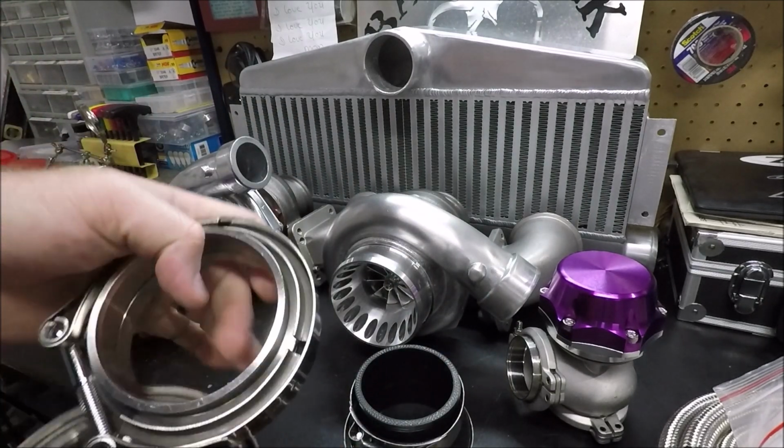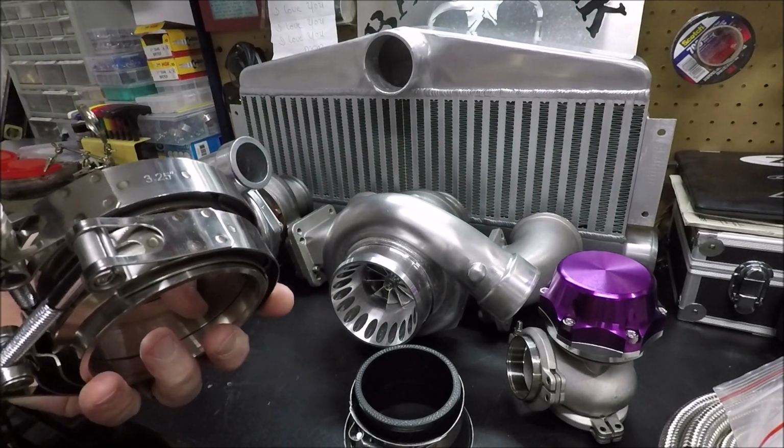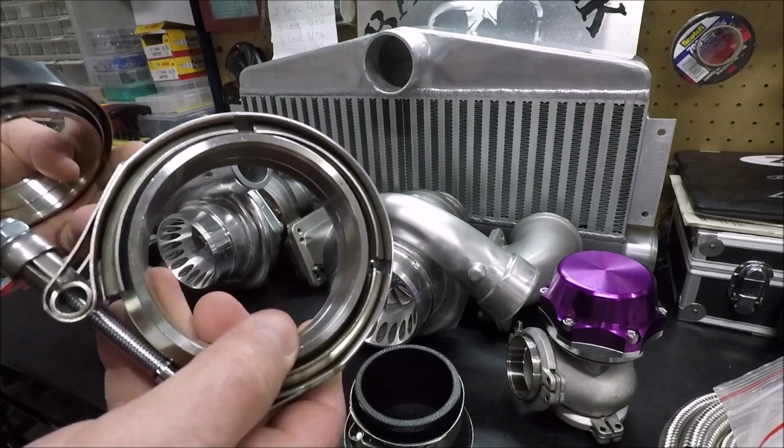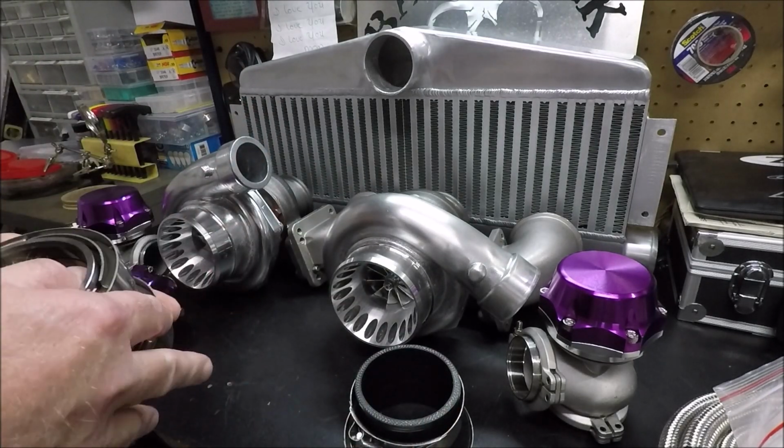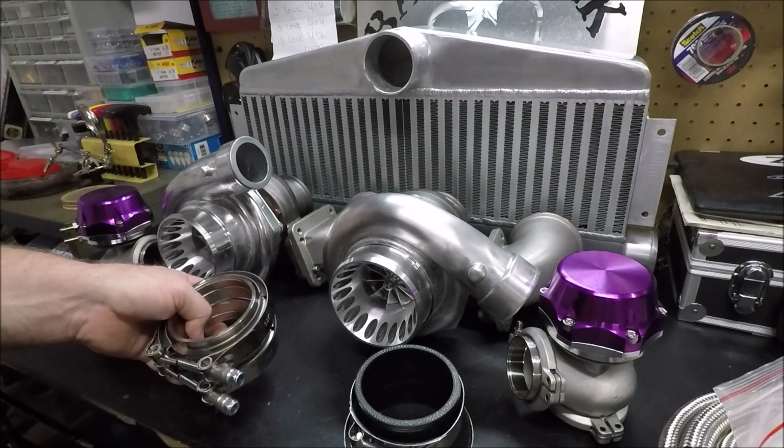For the money, you can't beat these from Black Horse Racing. I think the 3-inch like this, they're like $15 each, and that comes with the flanges, and they do have the male and female flanges and the clamps. So that's where those came from.